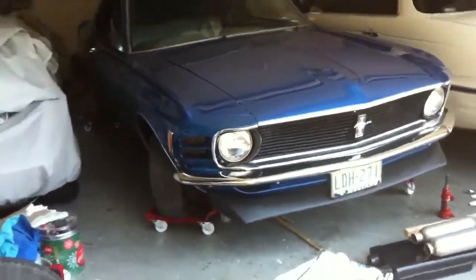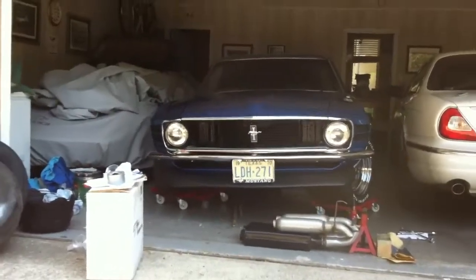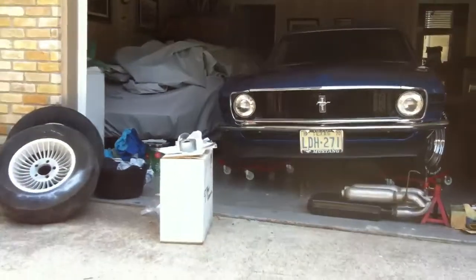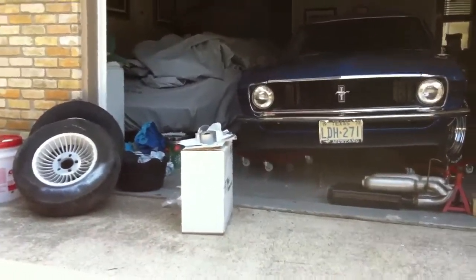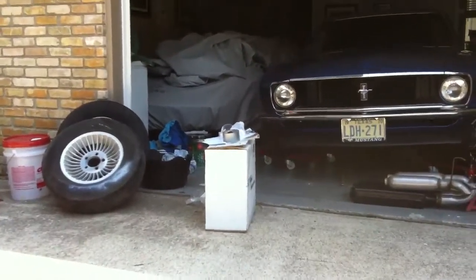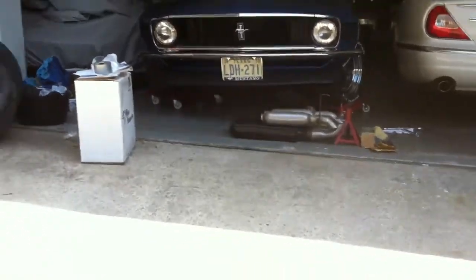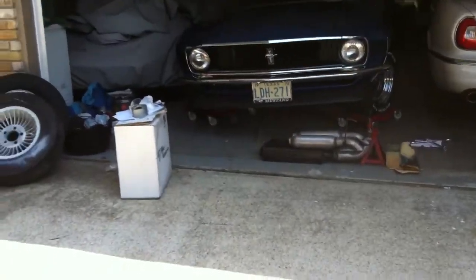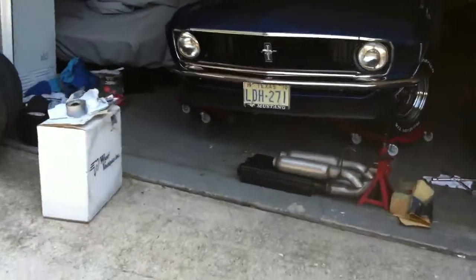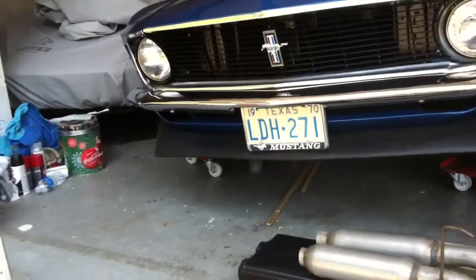But there's the front end of that Mustang. License plate. I have the sequential one that says LDH 270. One of them belonged to my uncle, and the other one belonged to my grandma. So it's kind of neat to be able to put some family history back in one of my cars and get it back on the road.